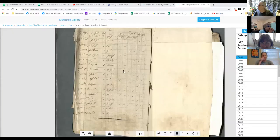Well, I just clicked on one thing and I went down, and it gave me another link. Then I went to the next link. Let me show you guys what I found. This is crazy. Can you see the book? Look at that. This is from the 1700s, it says.